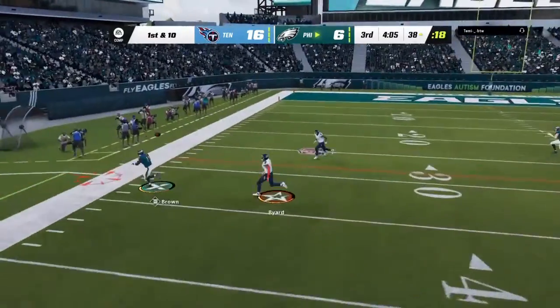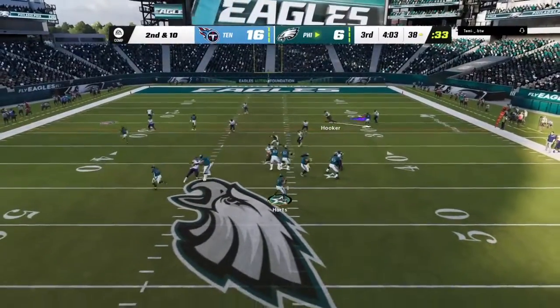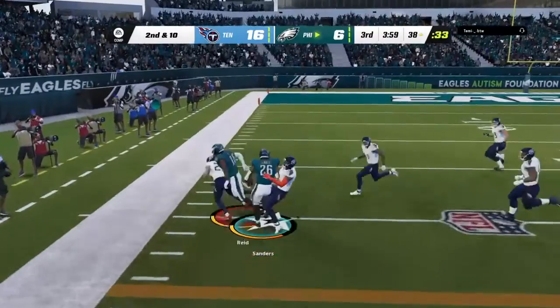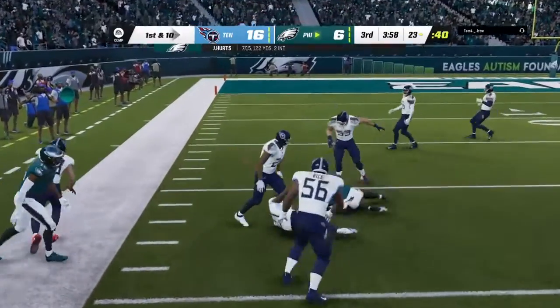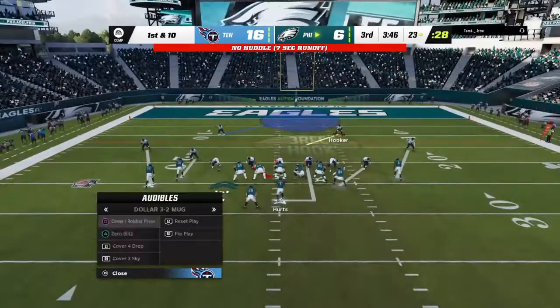Hurts sets up to throw it. And the throw left side. Still, with his talent, you would expect them to have more completions to him in this game. Here's a pass swung out left to his running back. And he'll be brought down at about the 23-yard line.